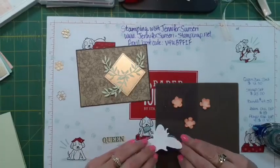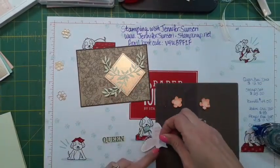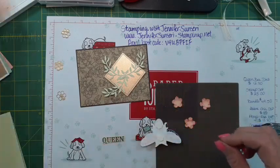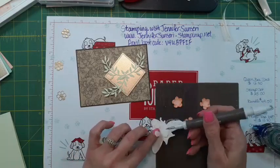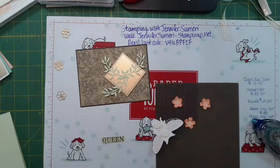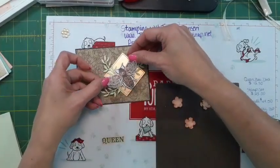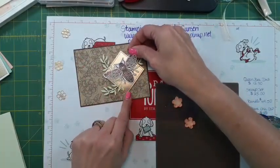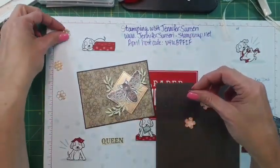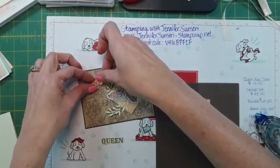All right, so let's put a dimensional on our beautiful bee. I'll just do 2. Oh, look at that. That flipped on my nail. All right. So we kind of went angled. All right. Now let's add our honeycombs and our flowers scattered about.